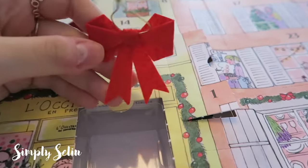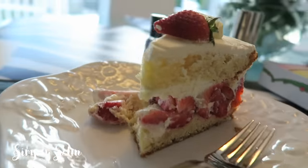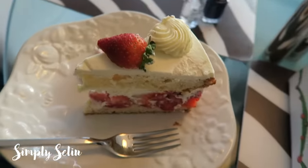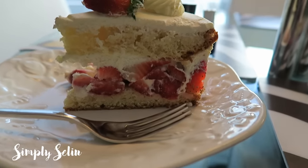Guys, my mom just brought me strawberry shortcake from Whole Foods, which is literally, they make the best strawberry shortcakes. I love this, and I love my mom.